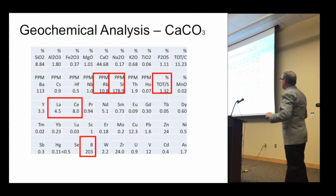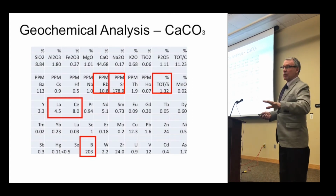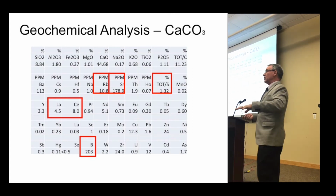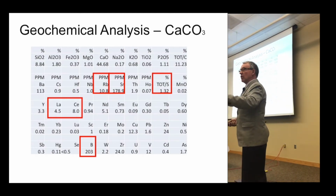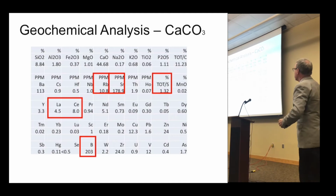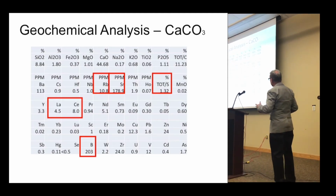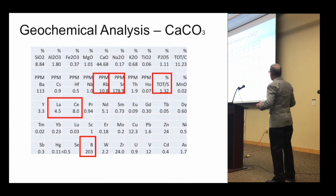And the geochemical analysis of his calcium carbonate, and I knew it wasn't limestone because you can't put on 250 pounds of limestone on a neutral soil and get a result. So I knew it wasn't limestone, but I didn't know what it was. Came back like this. I think this is everything.